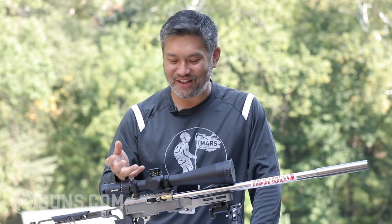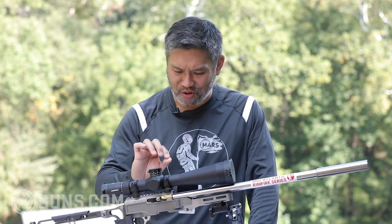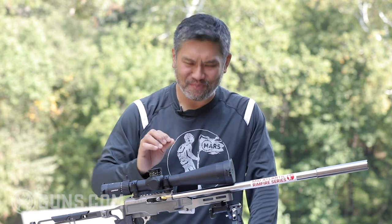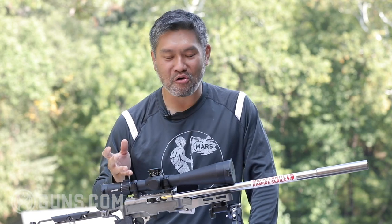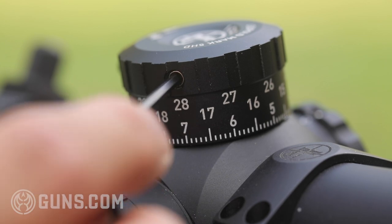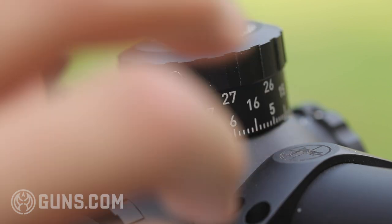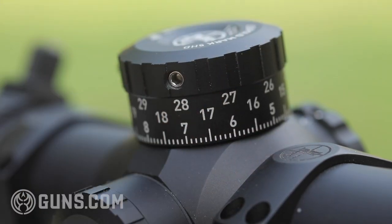My eyes aren't as good as they used to be, especially with real small little Allen keys. The really small ones that a lot of scope manufacturers use are so tiny it's kind of hard to see them, especially in a dark indoor range. You can't even see the hole. These ones have a fairly large Allen key hole, and they provide the key as well. So finding it and using it is a much better experience. And I really, really like it.